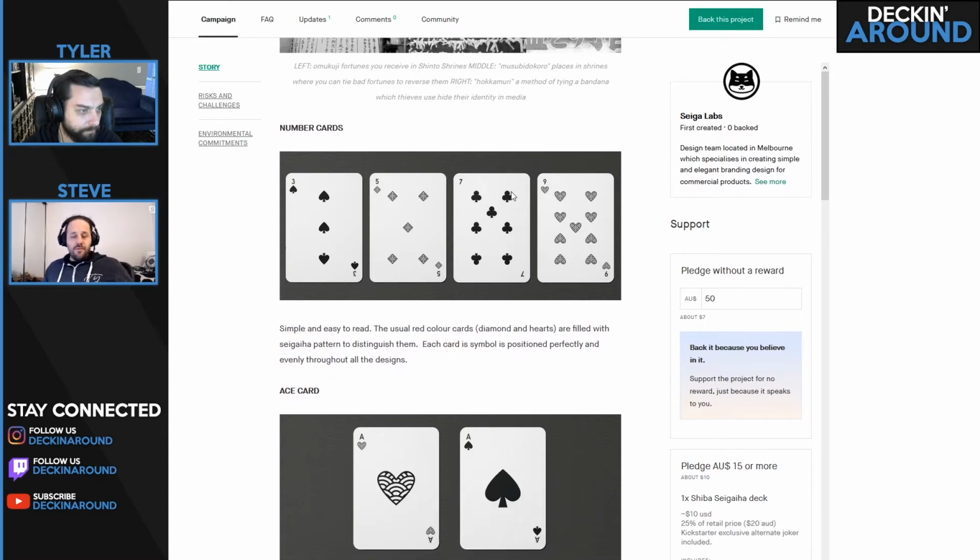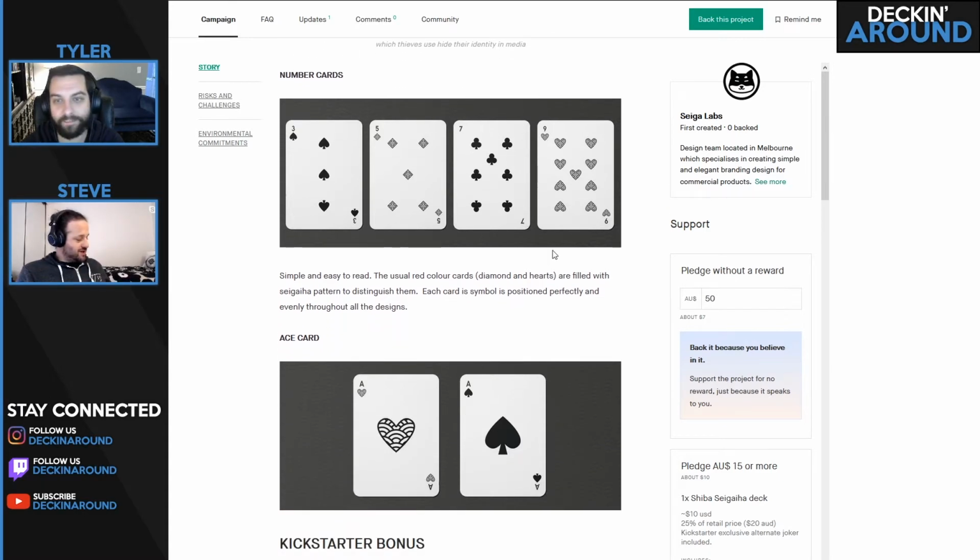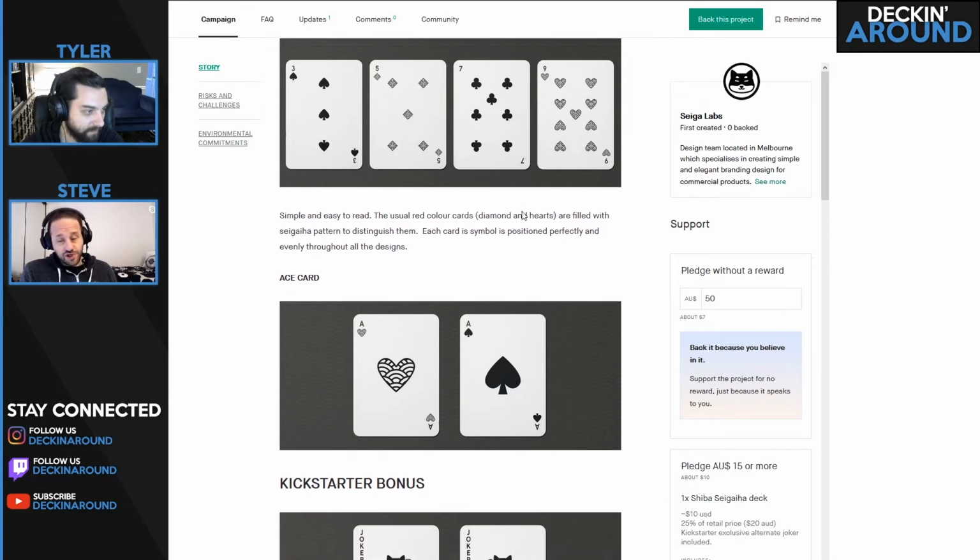Most magicians aren't going to use this deck, because first of all, there's the one-way back, and a very noticeable one-way back. So no magician's going to use it.